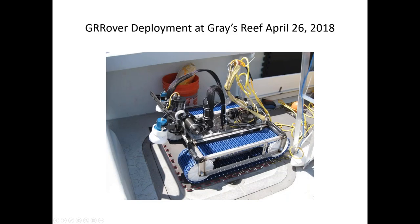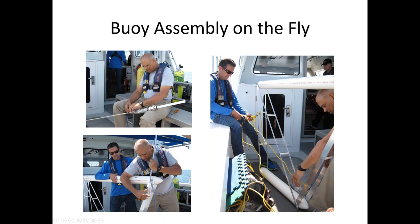So this is our deployment day at Gray's Reef, and we began actually deploying the rover on April 26, 2018. And this is us on deck. There were 5 or 6 of us on there. I've got some other video of them, but not in these shots. This is just us assembling the buoy, and right here you can see the Wi-Fi transceiver that just has UTP Ethernet on one side and Wi-Fi on the other. This is all a Wi-Fi antenna.